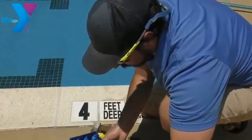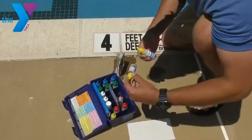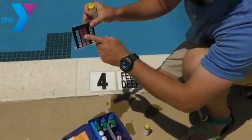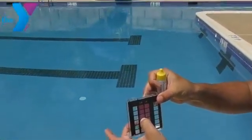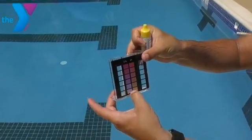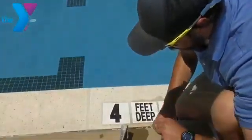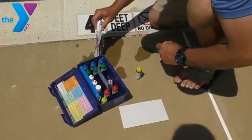5 drops of R0001 and R0002. And that's for our chlorine. So chlorine is the little one. So we're looking, if it's red, if it's too red, that's too much, it's going to burn us. We want somewhere around 2 to a 3, so sort of pink. So let's see if we can get that. 4, 5.